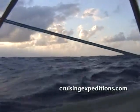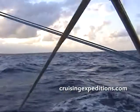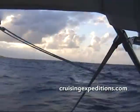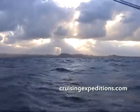Okay, I'm just around the Cape, and it's worked out perfect because I was able to get the pole up before it got dark, and isn't that a pretty scene?